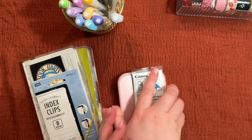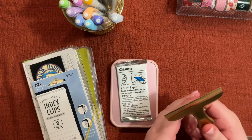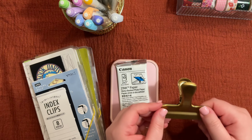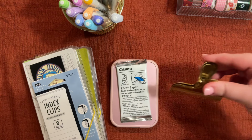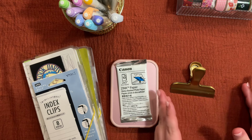And that brings us to the end of today's video, but I did forget to mention this clip that I've become obsessed with. I believe I got it sometime in October, so it's fairly new, but it holds your pages down very nicely, doesn't rip your page, doesn't crease your pages. It's very nice if you like to have your stuff flat while you're journaling or writing.